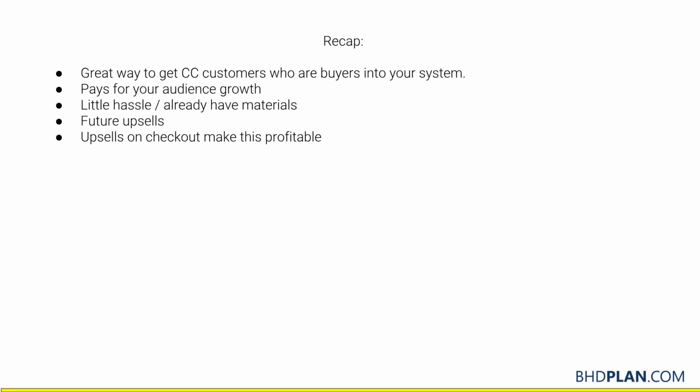You give them more value too when you're doing your email. The people that just signed up for whatever and they're not really purchasing anything, save your best stuff for these people that gave their credit card, because they earned it and they're interested in your stuff. Give them more value and then it's going to pay off. They're going to pay for more stuff from you in the future. The upsells are on the checkout. Let's make this profitable. That's really all there is to this one.